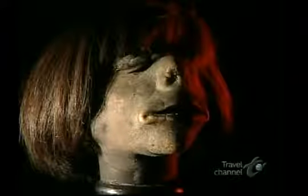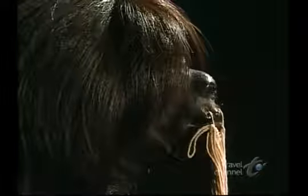But perhaps the strangest examples of man's alteration of himself are the shrunken heads created by the Jivaro tribes in the mountains of Ecuador and Peru. We have 2 shrunken heads in our collection. One is a genuine Jivaro tzantza from Ecuador, which means that the Jivaro Indians prepared it as part of their religious rituals.